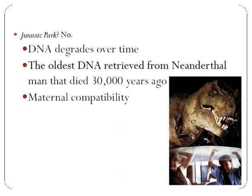Could we do something like Jurassic Park and bring back the dinosaurs? No, that would be highly unlikely. DNA is very stable, but it does degrade over time. About the oldest DNA that we've managed to get reliable sequence from is from a Neanderthal that's 30,000 years old. And since dinosaurs are 65 million years old, there's just no DNA left in there.